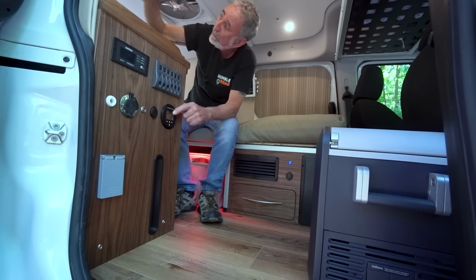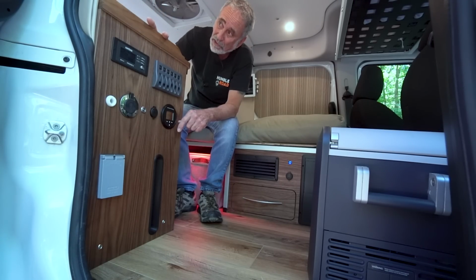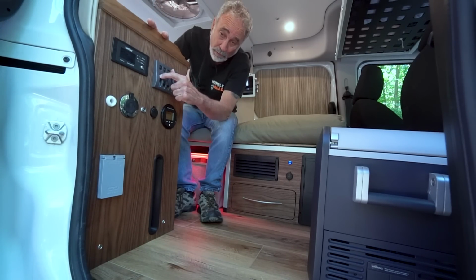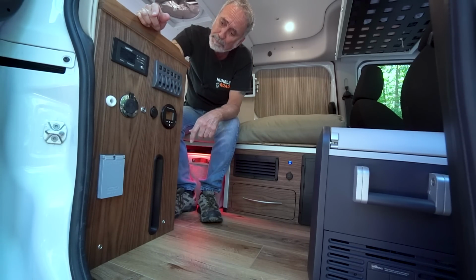We do plan on putting in a nice little hutch above this galley. We haven't designed it yet, but we're going to offer that as an option. So it may have additional lighting under the hutch. You've got the switch already there for it, and I'm already wired for it.